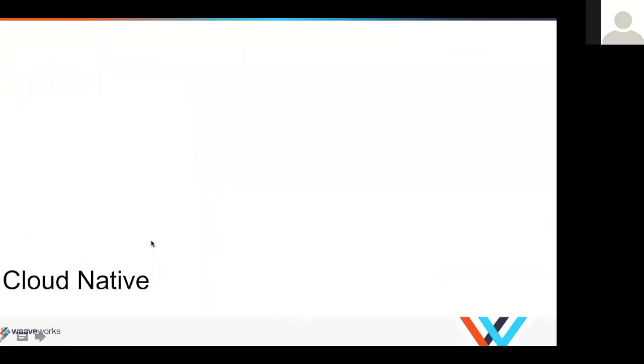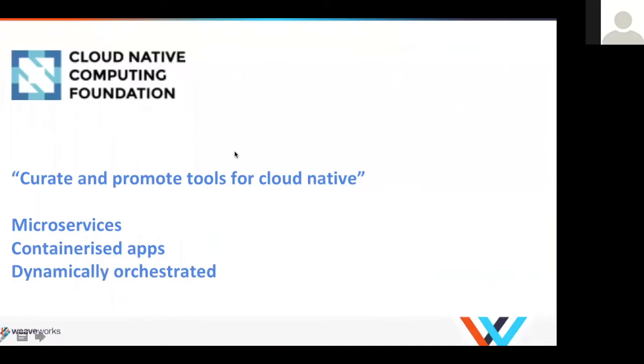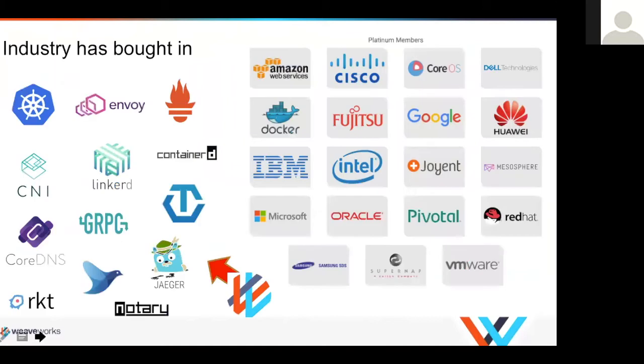And so those are the cloud native technologies I mentioned, which is a good opportunity for me to mention the Cloud Native Foundation, whose job it is to curate and promote tools for cloud native. It's as simple as that. It's like an Apache of cloud native. It's where Kubernetes lives. It's where Containerd lives. It's where Prometheus lives. And its focus is on microservices, containers, and dynamic orchestration, and the things that go with that. So far, that means 14 projects.